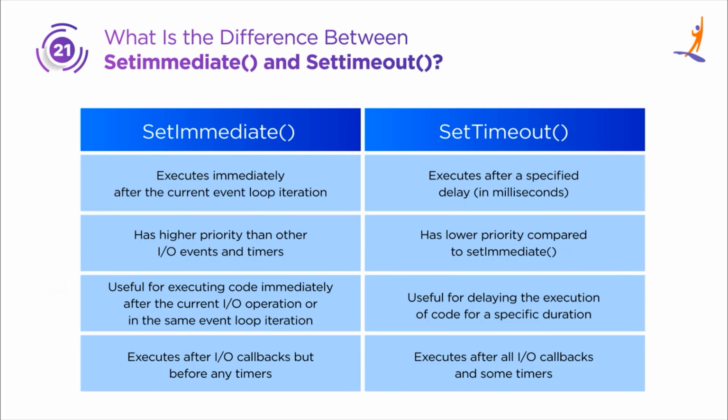Okay. Moving ahead with the next question, which is what is the difference between setImmediate and setTimeout? In Node.js, setImmediate and setTimeout are both used to schedule tasks, but they work differently in the event loop. setImmediate runs immediately after the current event loop iteration. It has a higher priority than other IO. So whenever the setImmediate function is called, being the highest priority, it runs first. This means it executes as soon as possible, but still after the current IO tasks are complete. It is useful for time-sensitive operations that need to happen right after the current task.